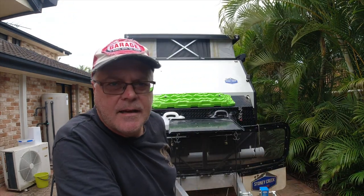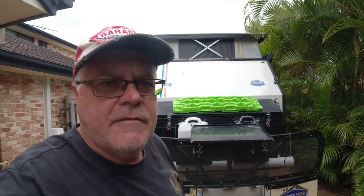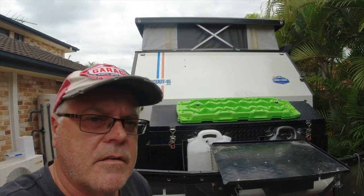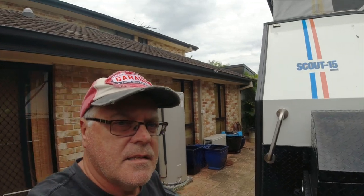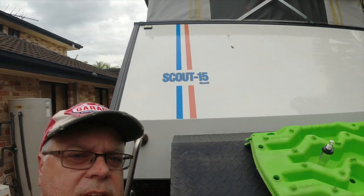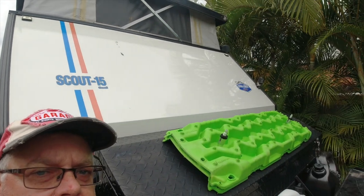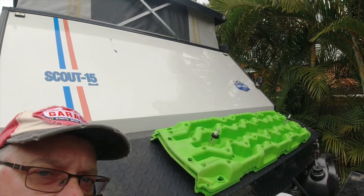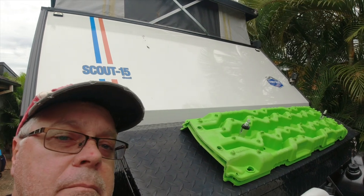A couple of other little additions. Not sure that I'd call them mods, that I've done to my van. Today I've just added the mounts for these treads, not Max Tracks, but you know, they do the same thing. So all I've done is put some mounts there, straight through the top of the toolbox. Obviously, siliconed it up so there's no leaks, because those things come in handy, especially on the beach. Yeah, I got bogged.